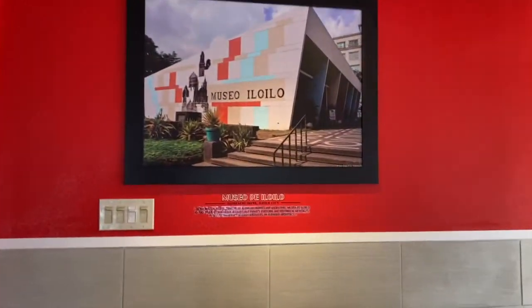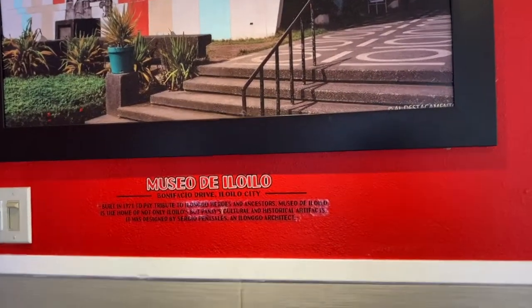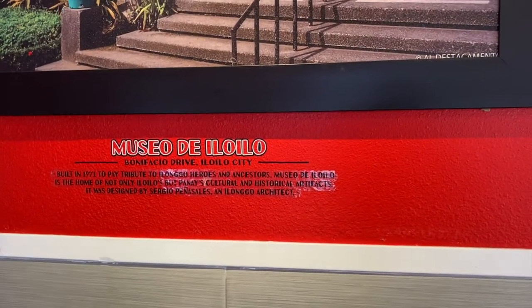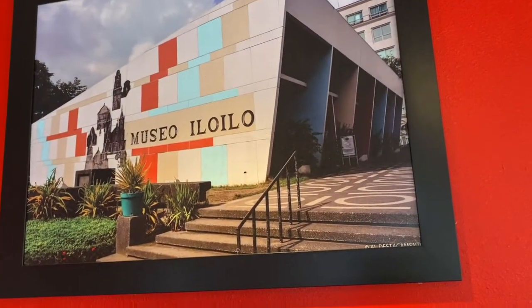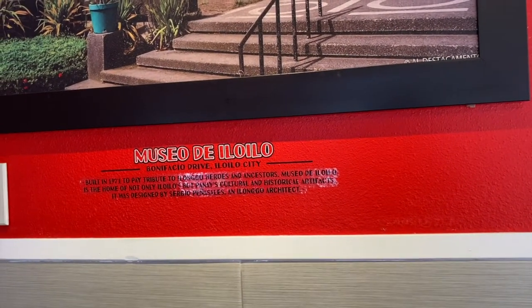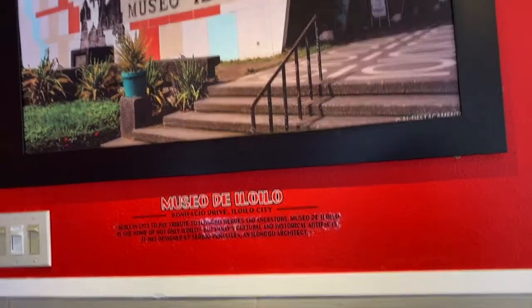This is the Museo de Iloilo. So this is then the Bonifacio Drive, Iloilo City. It's built in 1971 to pay tribute to the Ilonggo heroes and ancestors. It's the home of not only Iloilo's but Panay's cultural and historical artifacts.